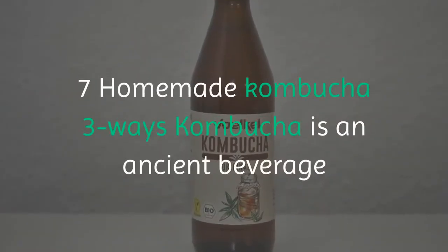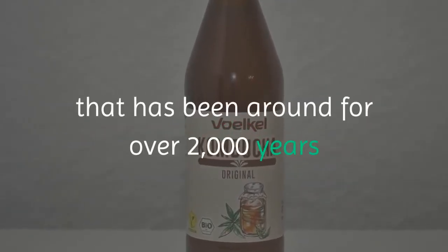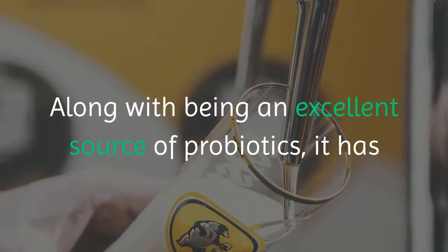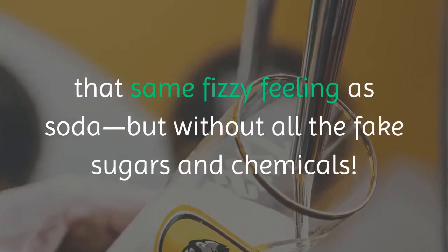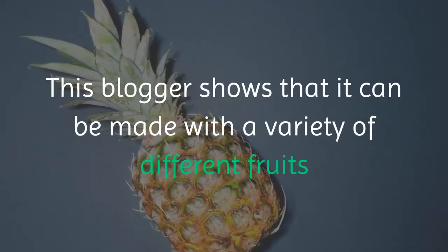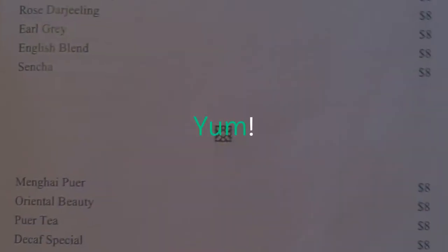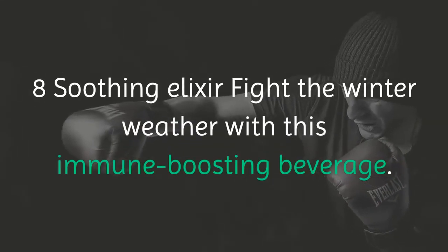7. Homemade kombucha, three ways. Kombucha is an ancient beverage that has been around for over 2,000 years and offers some of the most vital health benefits for your body. Along with being an excellent source of probiotics, it has that same fizzy feeling as soda but without all the fake sugars and chemicals. This blogger shows that it can be made with a variety of different fruits like berries, pineapple, or fresh ginger for whatever your taste buds may prefer. Yum! 8. Soothing elixir. Fight the winter weather with this immune-boosting beverage.